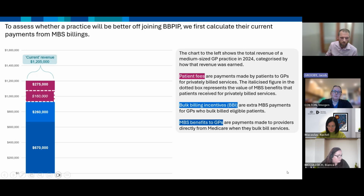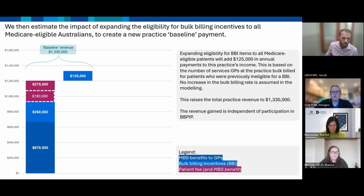Over the next few slides, you'll see that we adjust the current revenue to consider the positive impacts of the expansion of eligibility for bulk billing incentive items to form a baseline income for every practice. We then simulate the revenue each practice would make if it joined BBPIP and bulk billed all of its services. If that income is greater than the baseline income, then the practice is deemed to be financially better off joining BBPIP. As promised, the next step is to adjust the practice's current income to account for additional revenue from expanding eligibility for bulk billing incentive items to all Australians.